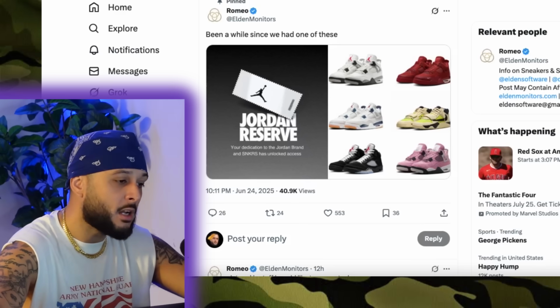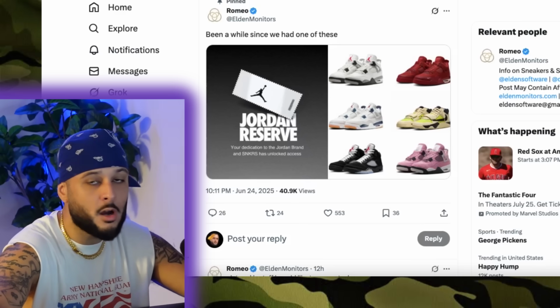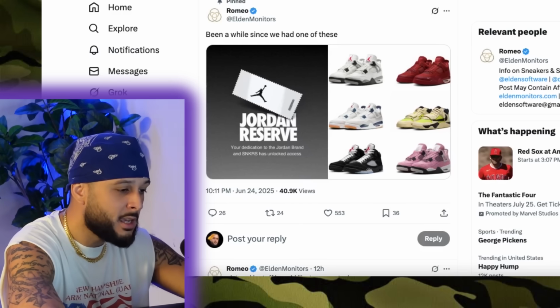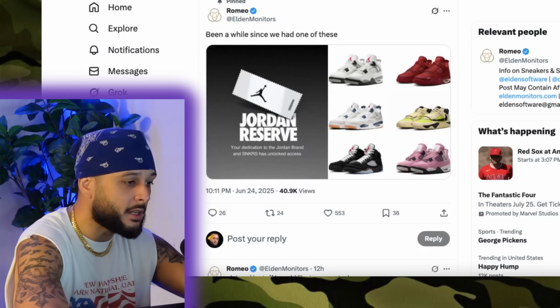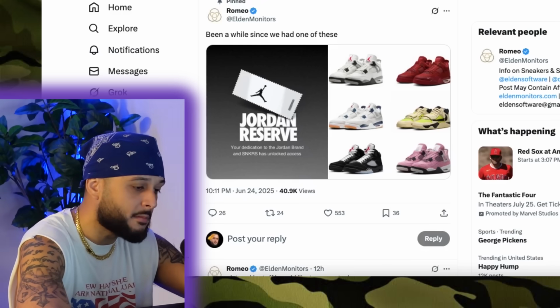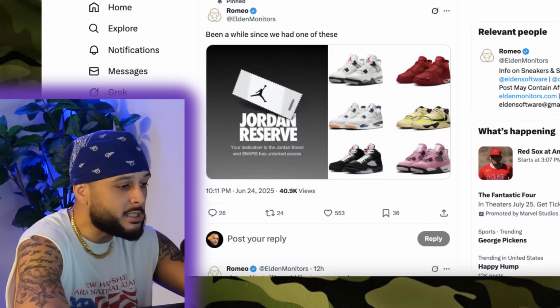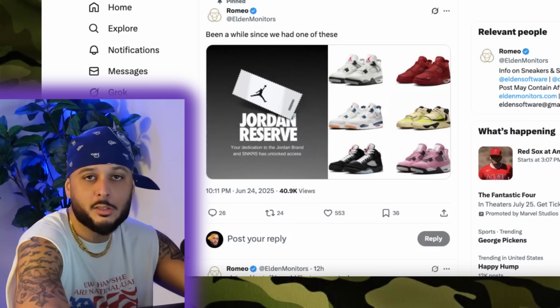So as far as the Jordan Reserve, you never know, but based off Eldon Monitor's track record, I think last time they posted this, we had a big Jordan restock maybe like a day or a couple of days after. So I think it's cool to maybe look into it. As far as like a Jordan restock happening, I wouldn't get my hopes too high.